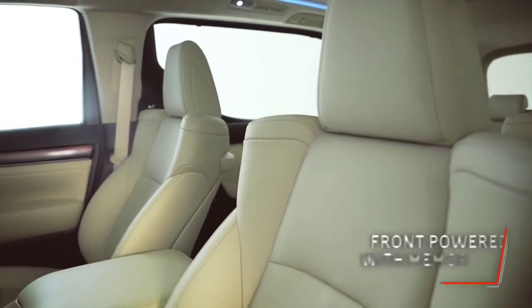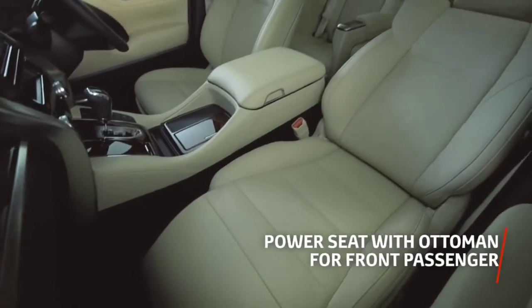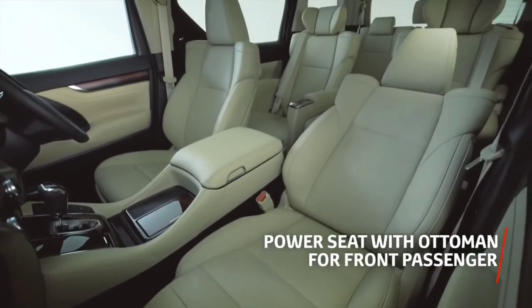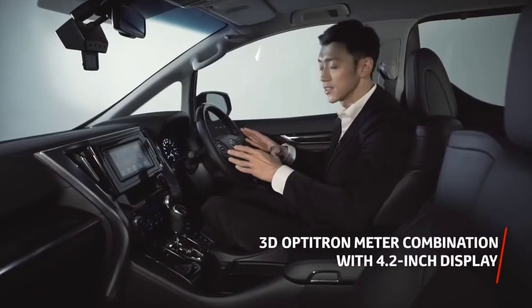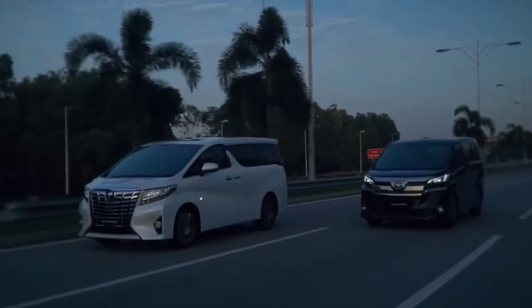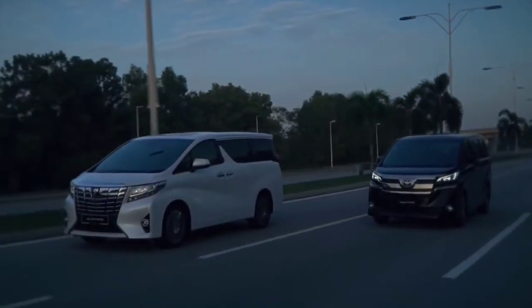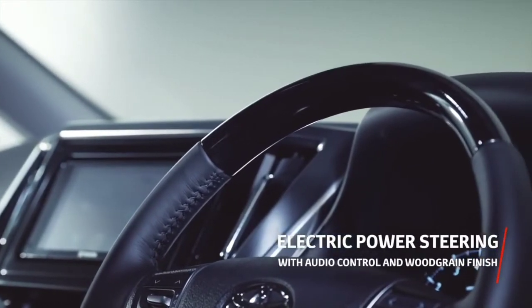Up front, both seats are powered with a memory feature for the driver's side and Ottoman function for the passenger seat. The instrumentation features 3D optotron meters along with a 4.2-inch color information display. Electronic power steering is available, while the leather steering wheel comes with integrated audio controls and wood grain finish.